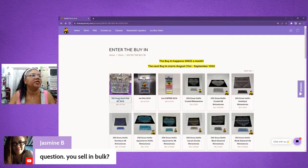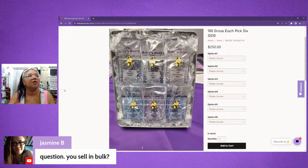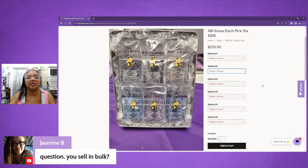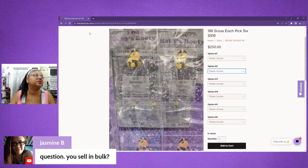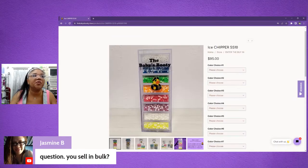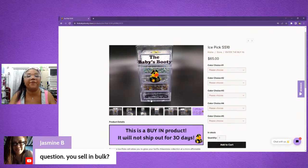But that might be too many stones for you. If that's the case, we have 100 gross boxes and you can get them in a 6-pack. Here's a 6-pack of 100 gross. Really great price. Choose whatever colors you want. There's a drop down box. Just pick what you want, put it together in a kit, and we send it out to you. Or that might be too much. So we have the ice chipper, where you can get 8 different colors, 20 gross in SS10 size. Or you can do an ice pick SS10, and this comes with 5 different colors.